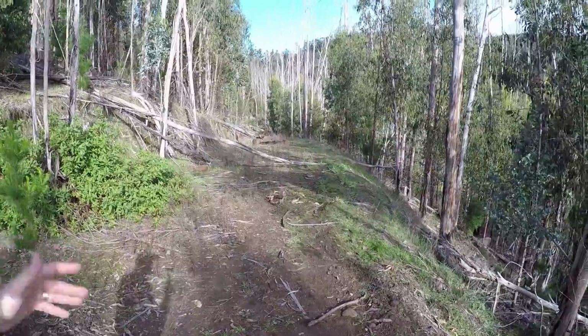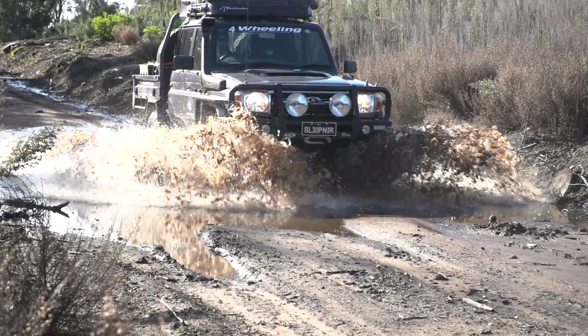But because we're out exploring, we don't need to go that way. We'll just go back and find another track, and that's exactly what we're going to do.